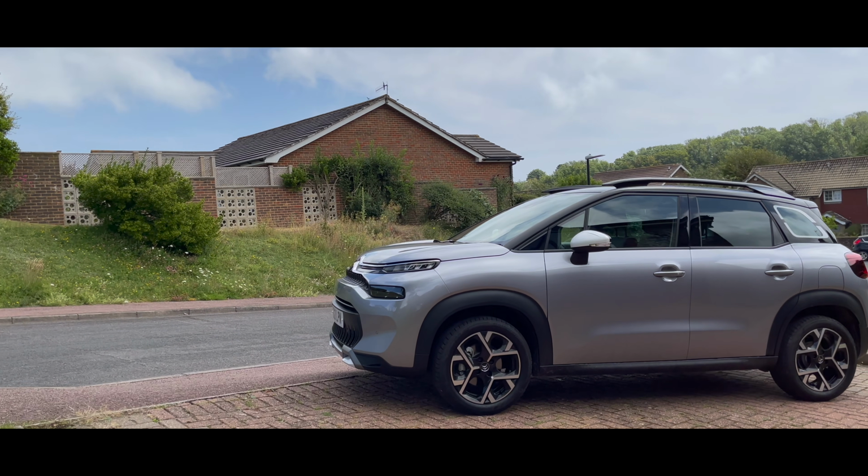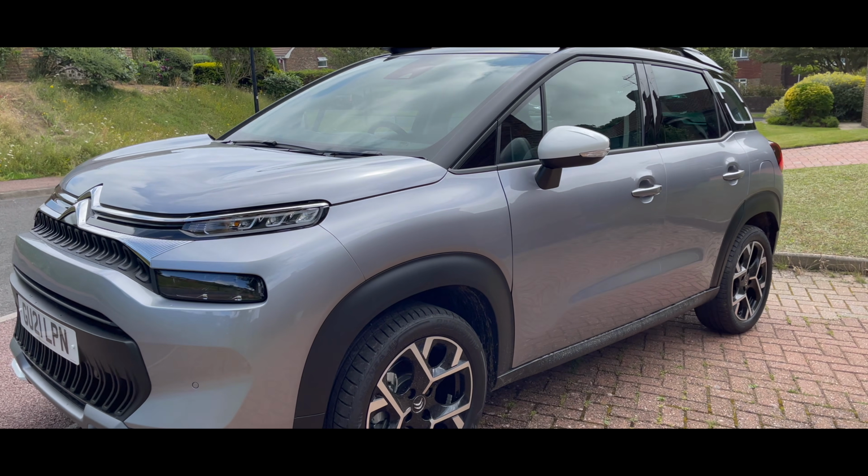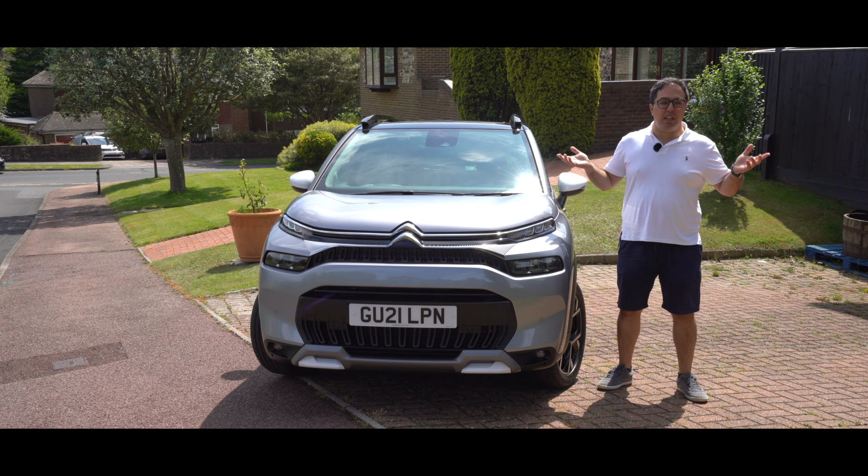This is the brand new 2021 facelift Citroen C3 AIRCROSS. Let's have a look around it and let's take it for a drive.